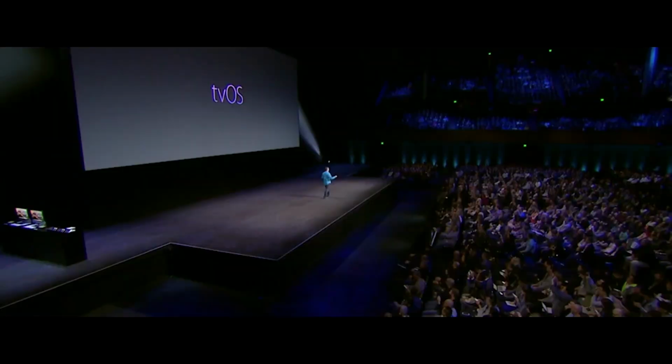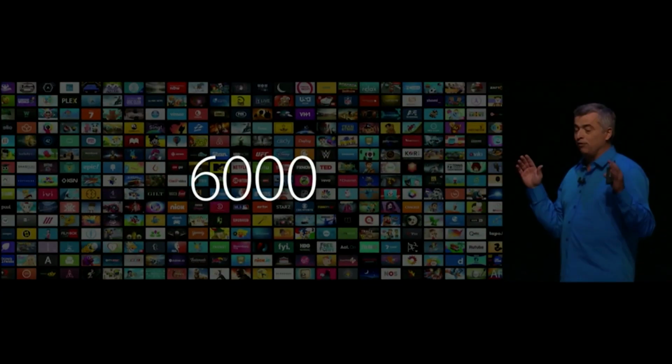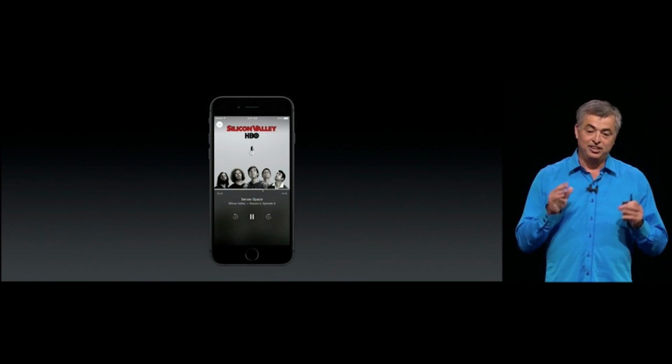Let's talk about tvOS and Apple TV. We now have over 1,300 video channels. And we have over 6,000 native apps in just 7 months. And so we're making a new version of the remote app. This is what it looks like.